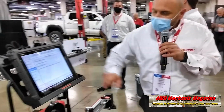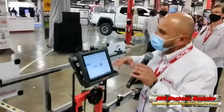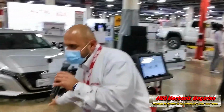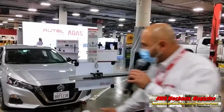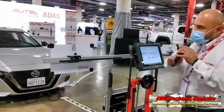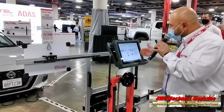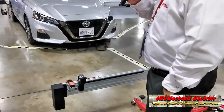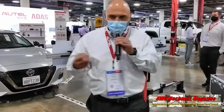So, now that I have selected the reason why I'm calibrating, now I'm going to select the type of target and if I'm actually utilizing an alignment rack or if I'm doing the calibration on a level 4. So in this case, I am doing it on the level 4. Notice here that it's actually going to tell me all the targets and part numbers that I'm going to need. So this is a list of tools that I want to make sure that I have so that I can do my calibrations.